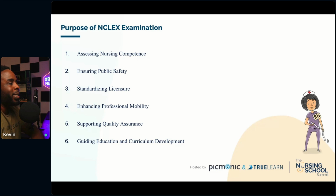So the purpose of the NCLEX exam is to assess your nursing competency. The primary purpose of the NCLEX is to assess your competency when seeking your license. It evaluates your knowledge, your critical thinking skills, as well as your clinical judgment to determine if you're prepared to practice safely, because the NCLEX is all about safety. I don't expect you to be an expert at being a nurse once you become a nurse. I want to know that you at least meet the minimum basic requirements that you got while you were in school. And I need to know you know how to apply what you learned in school on this exam.